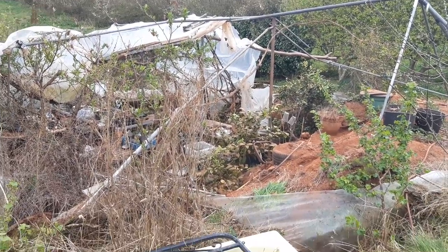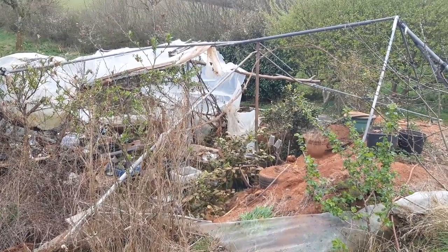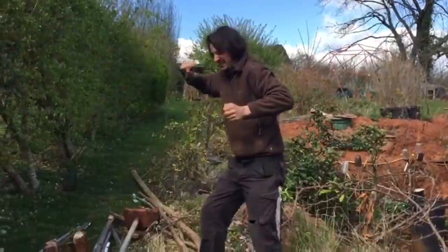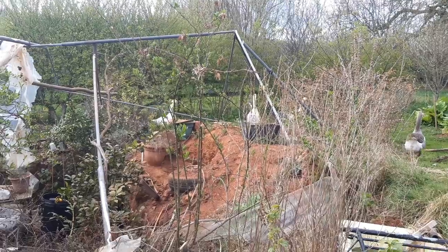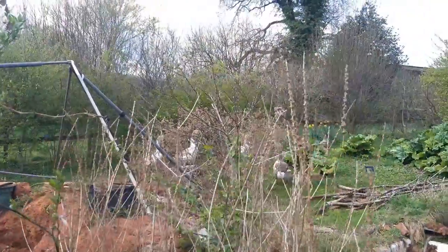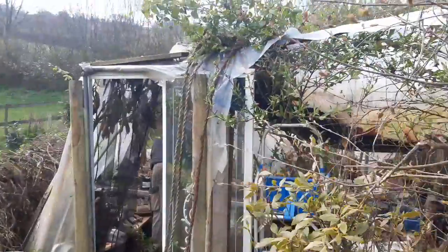Exposed. It's exposed! Noisy. Hello, girls. I think they were quite happy nesting in here this morning, and we've disturbed their basking site.